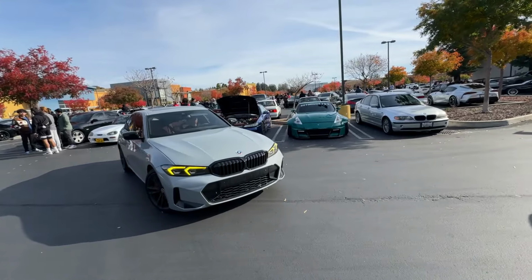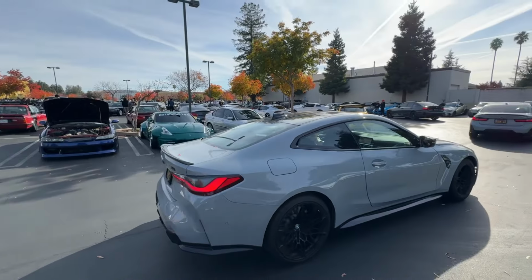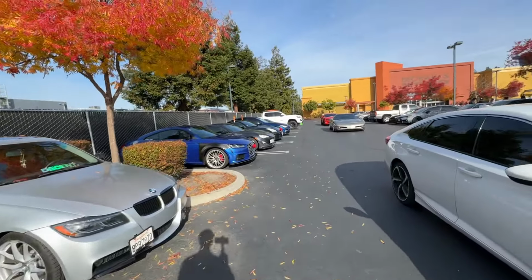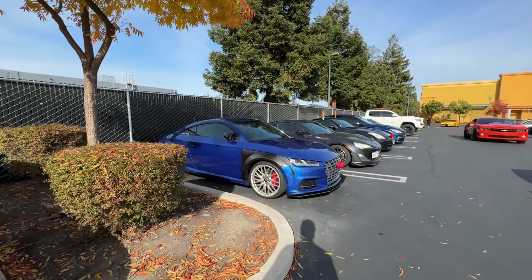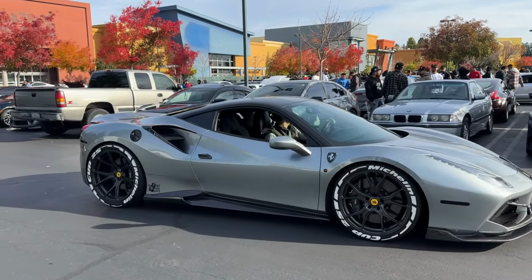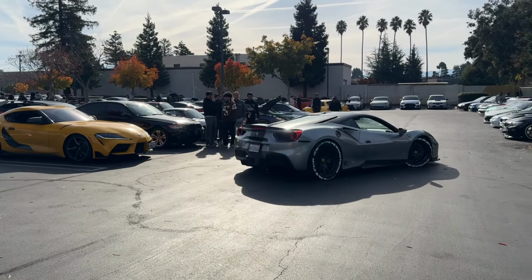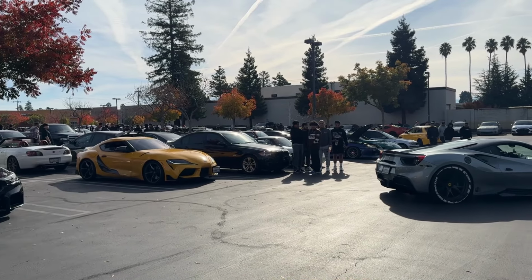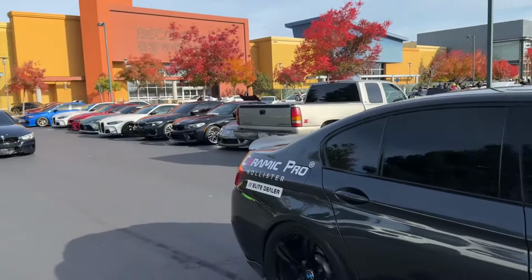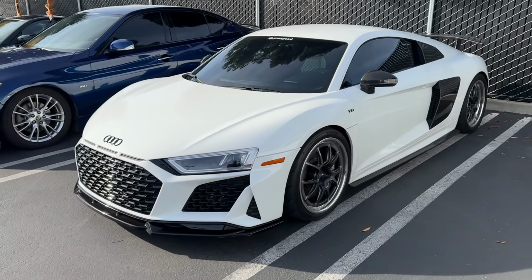Got the Beamer Squad rolling out for competition. Some more BMWs. We're gonna see a lot of Beamers today. Audi with the carbon fenders. Got the 488. Got the taco on the T37s and R8 right behind me. I didn't even notice this thing.